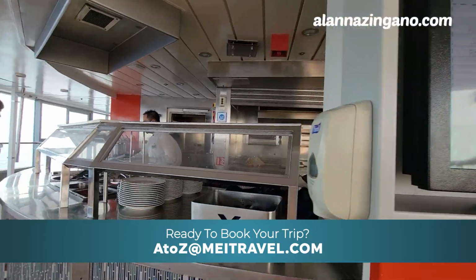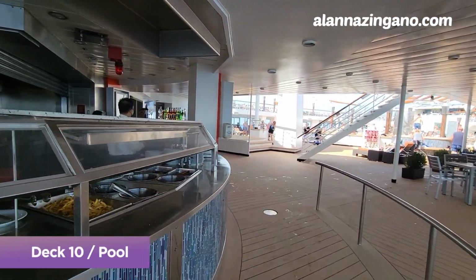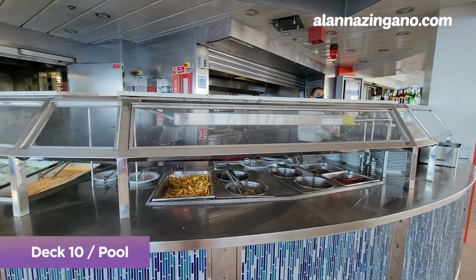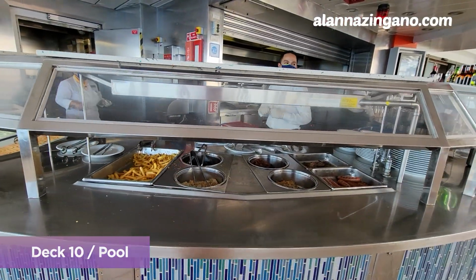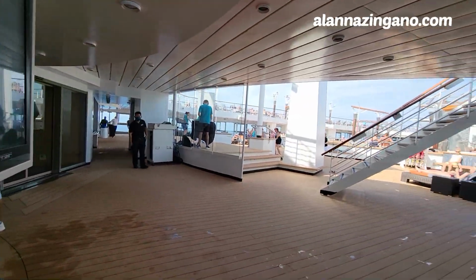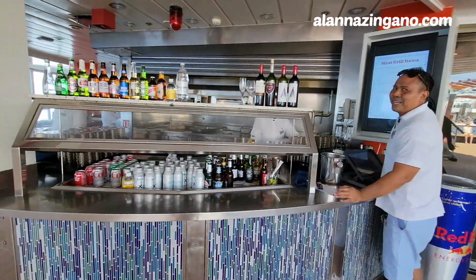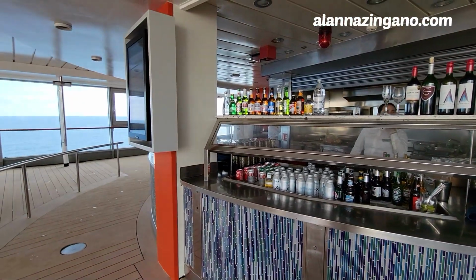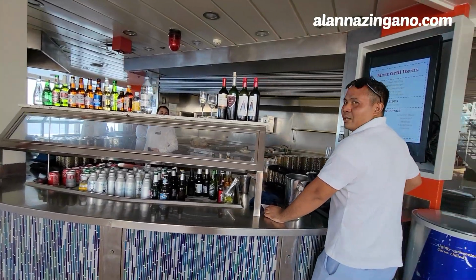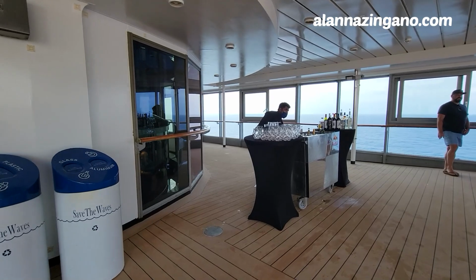All right, so over here on deck 10, we have the pool deck. A lot of excitement. We do have some snacks as well currently. Hot dogs, hamburgers, french fries, good stuff. And some poolside action as well. They have this bar here where they have a lot of the beverages that are in cans for you. And then if you want any mixed drinks, there's an additional bar on the other side.